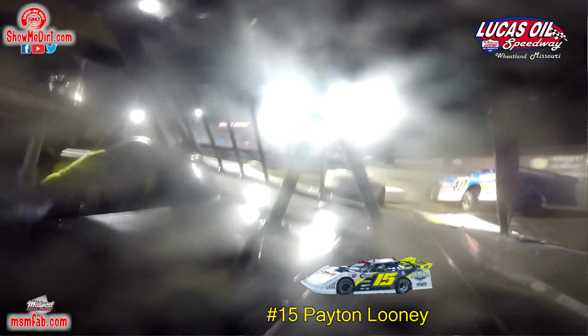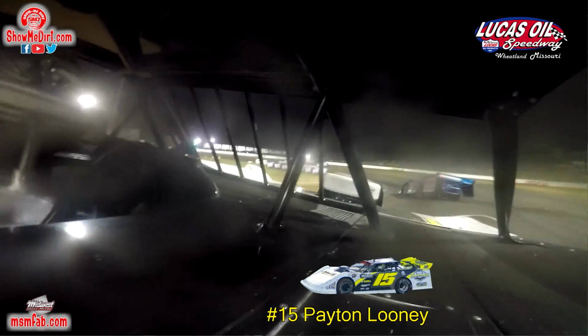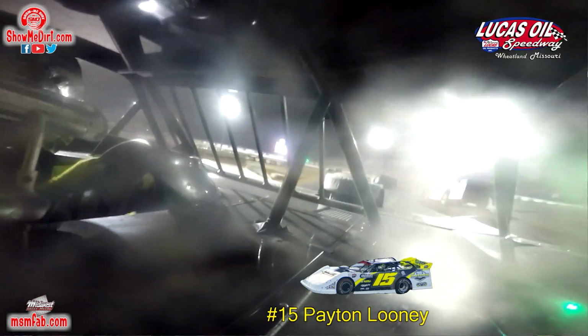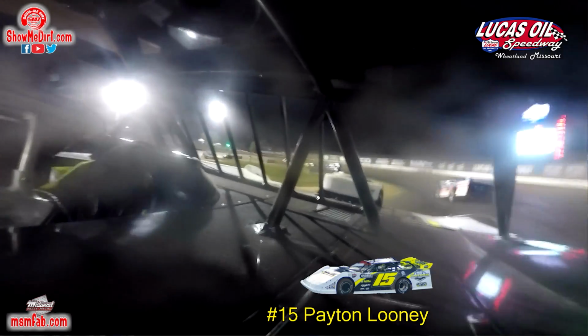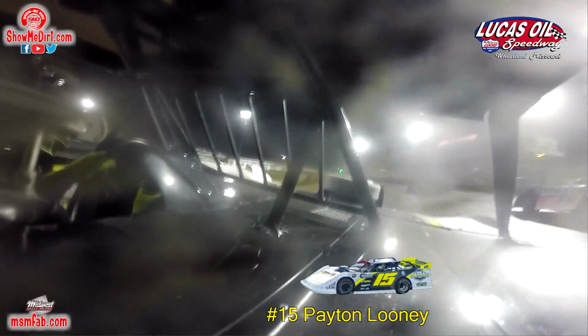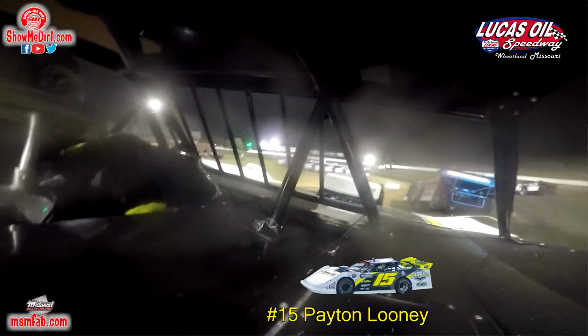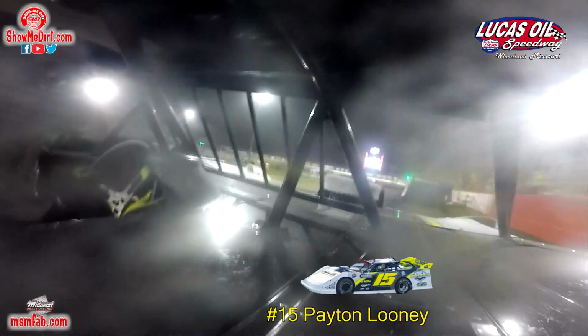Jonathan Davenport up a spot to 13th here tonight, the winner here back in 2015 of the Show Me 100. Good race there between Davenport, Clinton, Richards, and Stovall. But they all trail the top runners here tonight. Payton Looney right now is coming off of turn 4, down the main straightaway. In front of them, there's the battle, again, for position 12th, 13th, 14th, and 15th.